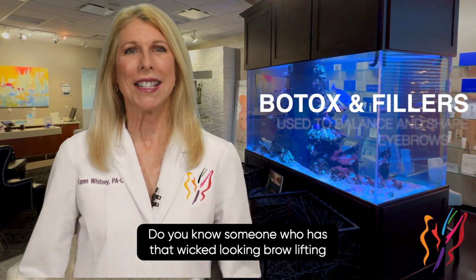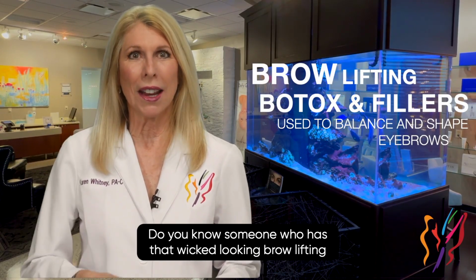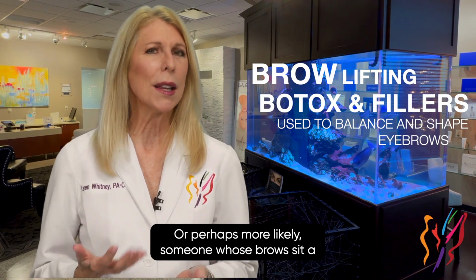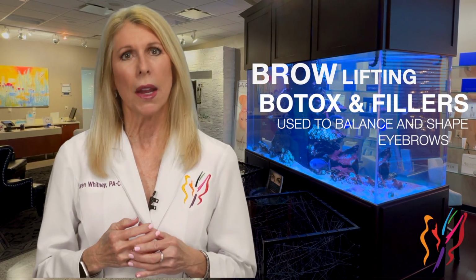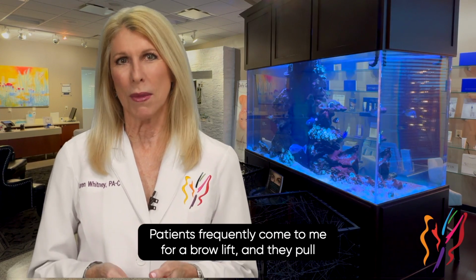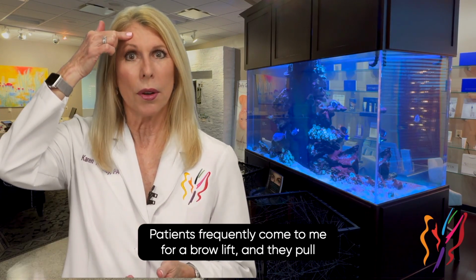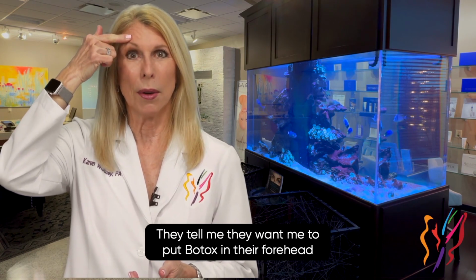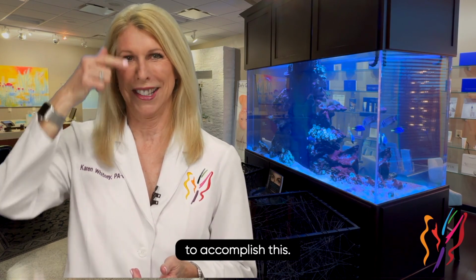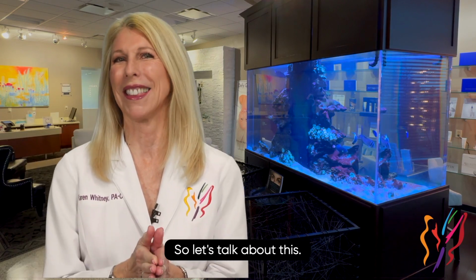Do you know someone that has that wicked-looking brow lifting, or perhaps more likely someone whose brows sit a little bit low and seem heavy? Patients frequently come to me for a brow lift, and they pull their brows up like this to indicate what they want. They tell me they want me to put Botox in their forehead to accomplish this. So let's talk about this.